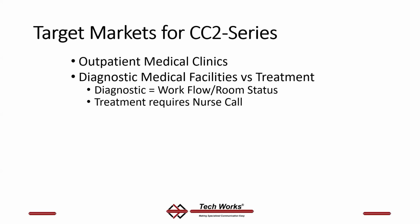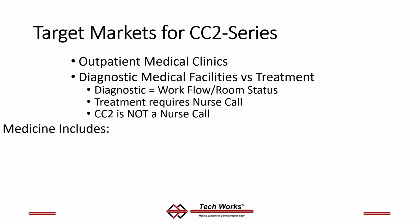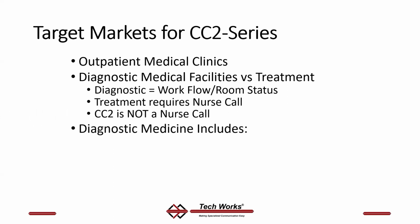because it has code compliance issues. There are life safety issues. It requires someone gets notified, it's life or death. Diagnostic medicine, we're trying to keep track of where people are. CC2 is not a nurse call. I can't overstress that enough.